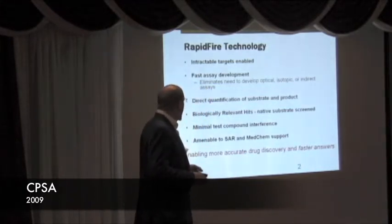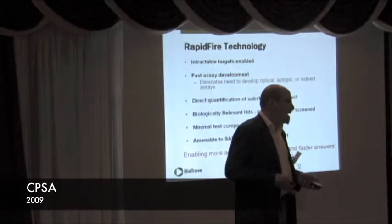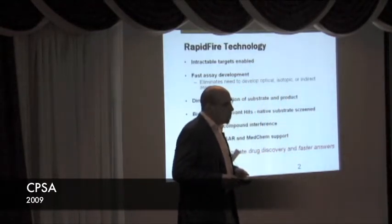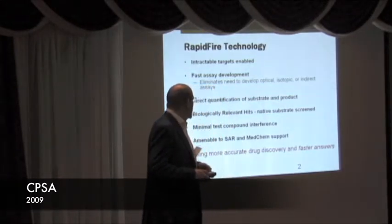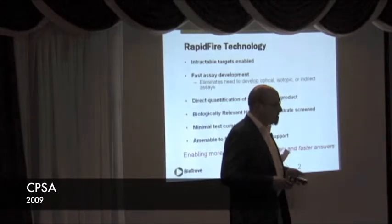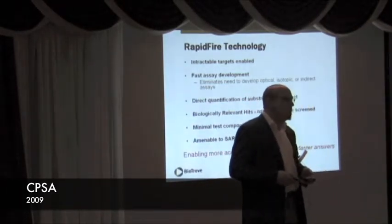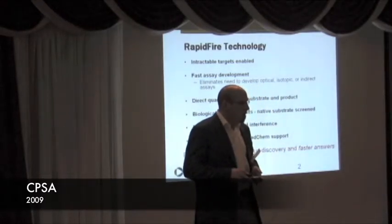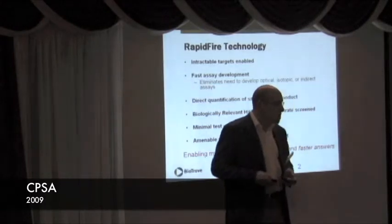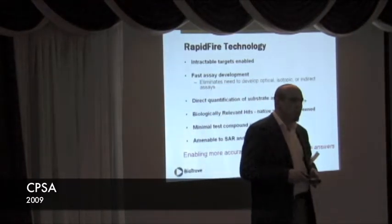What we've done with the rapid fire technology to date, it was originally developed as the difficult to assay development technology for a top 3 pharma. So what we originally focused on with the technology is enabling analysis of what are considered otherwise intractable targets. And because we've done a lot of HTS and lead optimization work, our ability to develop assays very quickly, directly measure substrate and product, those are things that were typically new to a lot of our customers that were sort of in the discovery space.